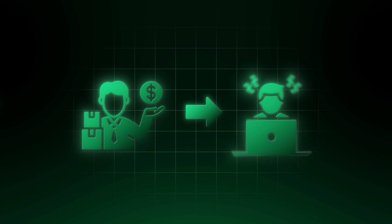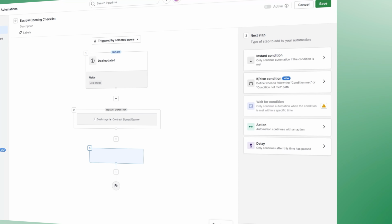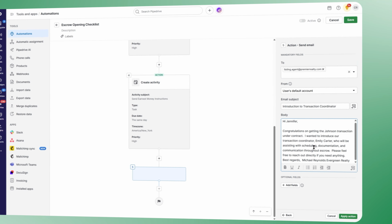Now, let's talk about the nightmare of real estate paperwork. Once a house goes under contract, your job shifts from being a salesperson to being a highly stressed project manager. You have to coordinate the lender, the title company, the home inspector, and the appraiser. This is where most agents drop the ball because they tried to manage the transaction from their email inbox. Pipedrive solves this with its workflow automation builder. You can set up robots inside of your software to do all of your administrative work. Let's say you drag a deal into the escrow column. You can program Pipedrive to automatically create a checklist of tasks for you.